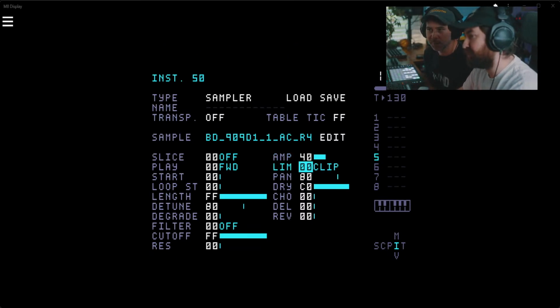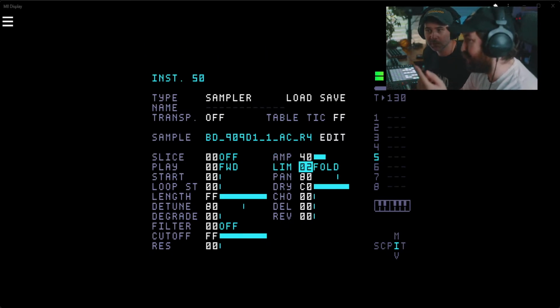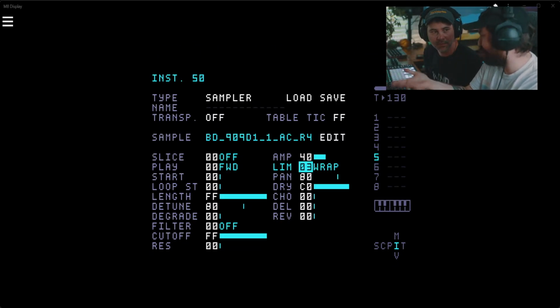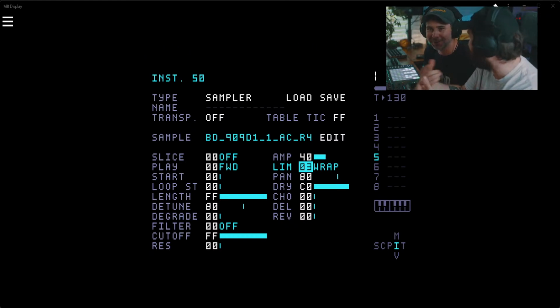And there's sinusoidal, so it applies a sine wave to it, which is audio rate. This is my favorite one, the one I tend to use. There's wave folding, so it folds it back over. There's wrap. The way it works is that anything that goes over the threshold comes back through the bottom. I don't know how else to explain it. It's wave wrapping as opposed to wave folding.